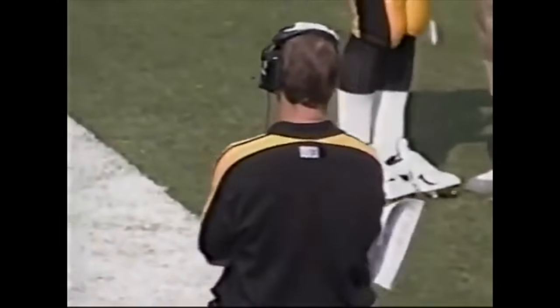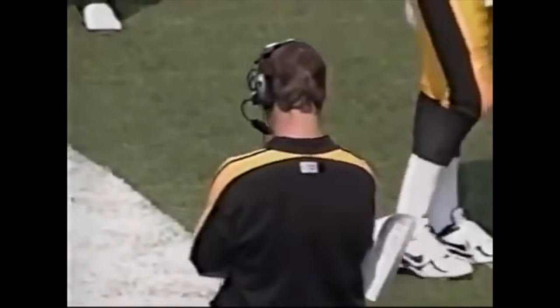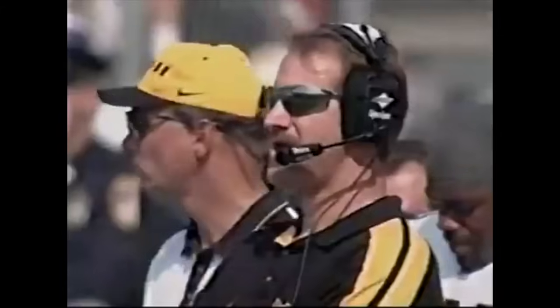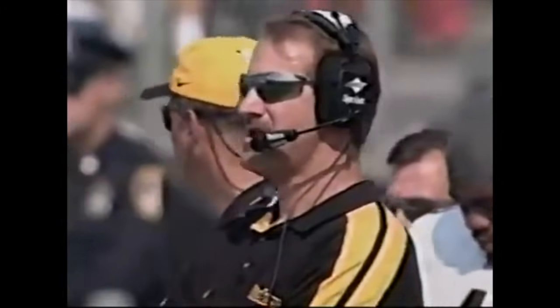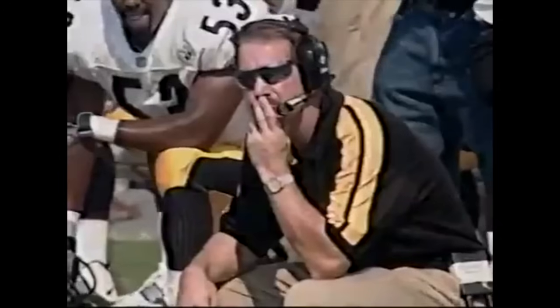But afterwards, a lot of the talk was on whatever the heck this man right here, Bill Cowher, was thinking with that idiotic intentional safety. And understandably so, because it gave the Ravens a lifeline and a second chance for no reason whatsoever. One writer for the Pittsburgh Post-Gazette said what everyone was thinking.